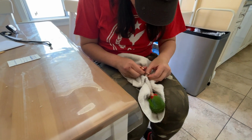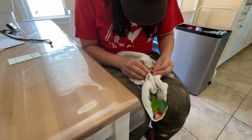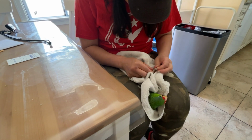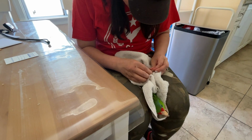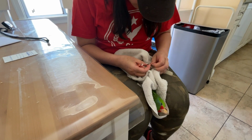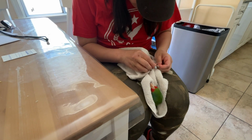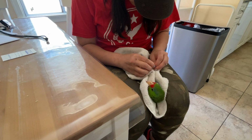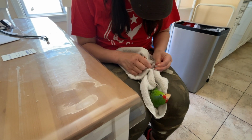And then I just kind of clip the tip of his nail. Just the tip. One. Another one. This is how I clip the nails first. Two. And those two are a little good. Three. And then one more. Four. Okay. Yeah, all good.